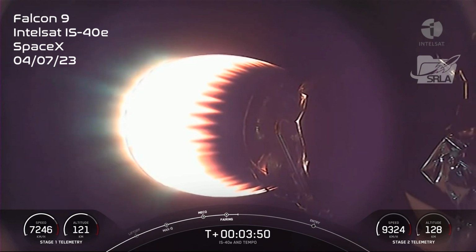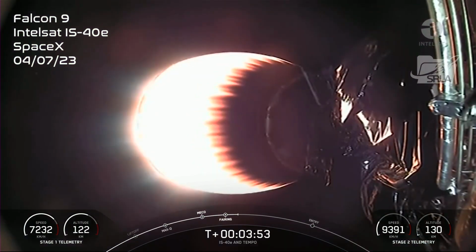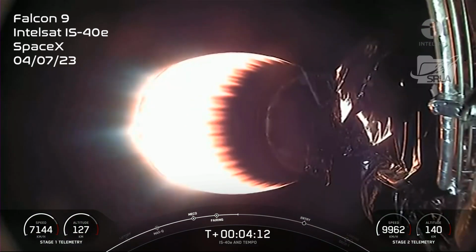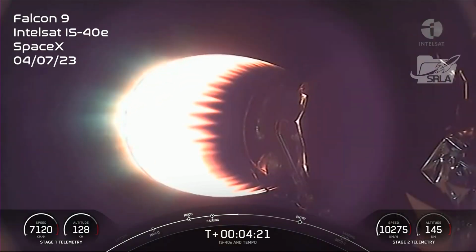Acquisition of signal, Bermuda. We're now T plus 3 minutes and 54 seconds into today's mission. And we're currently, as you see there on your screen, in the first of 2 planned MVAC burns that will occur prior to satellite deployment. At T plus 6 minutes and 31 seconds, or around there, you should see on your screen the first stage's entry burn. For that entry burn, we relight 3 M1D engines, which are those 9 engines at the base or the bottom of the first stage.